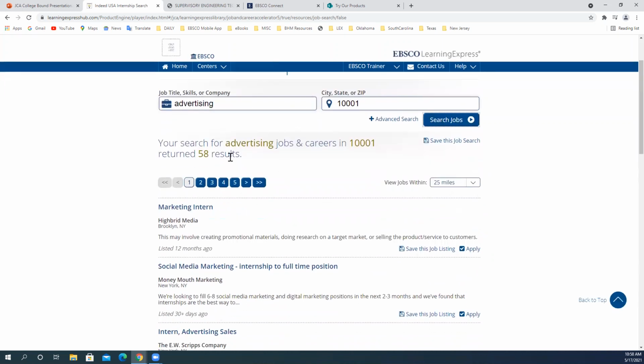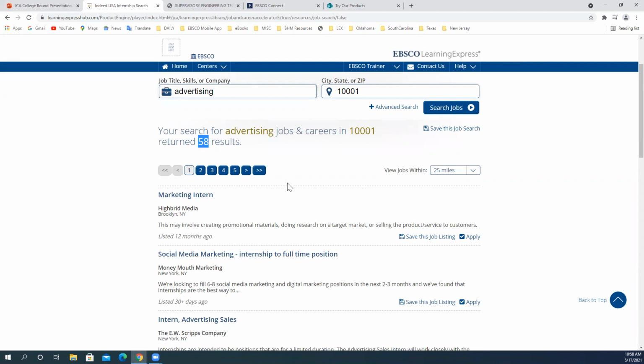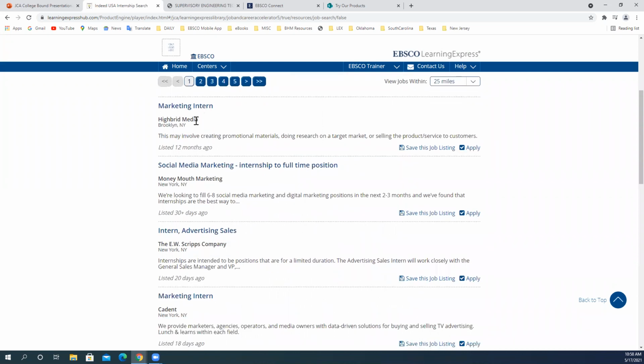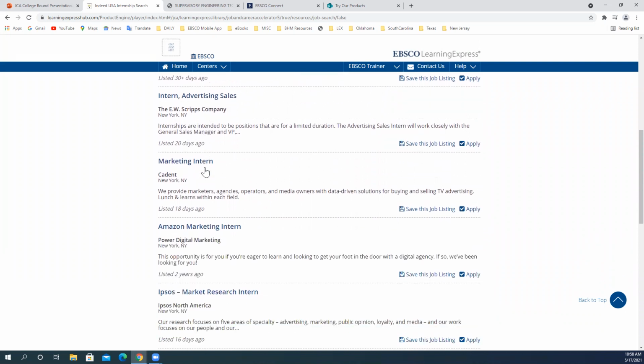Okay, so now we're looking at advertising internships in the zip code 10,001. 58 results were returned, and we're taking a look at those results now. So we can see marketing internship at Hybrid Media, social media marketing, a number of internships we're taking a look.